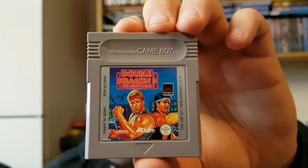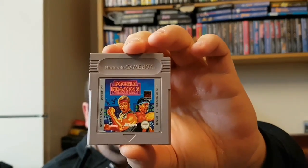I was actually playing this game on the Amiga last night. It's absolutely rubbish on the Amiga, so I'm hoping it's a completely different game on the Game Boy. It's the only Double Dragon I haven't played on the Game Boy. Double Dragon and Double Dragon 2 on the Game Boy are great. So yeah, I was happy to get that.